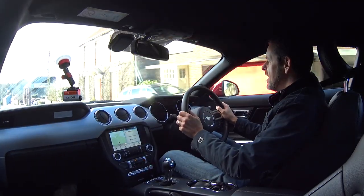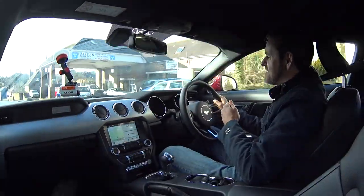Although it's a big car to look at, it doesn't feel that big to drive, which is quite interesting, actually. Even on tight, twisty B roads, it's not out of place on UK roads, which maybe some of the older versions of Mustang might have been. But yeah, so that's good fun.